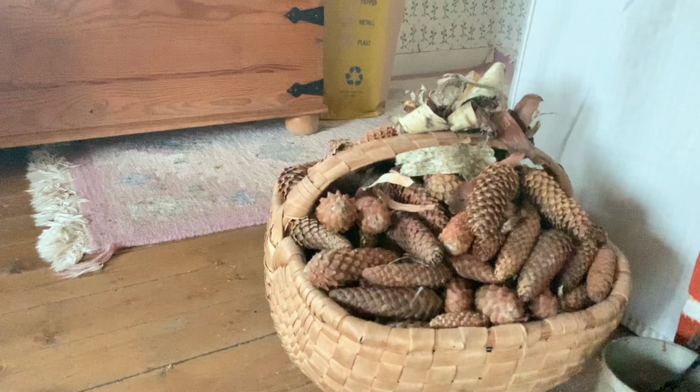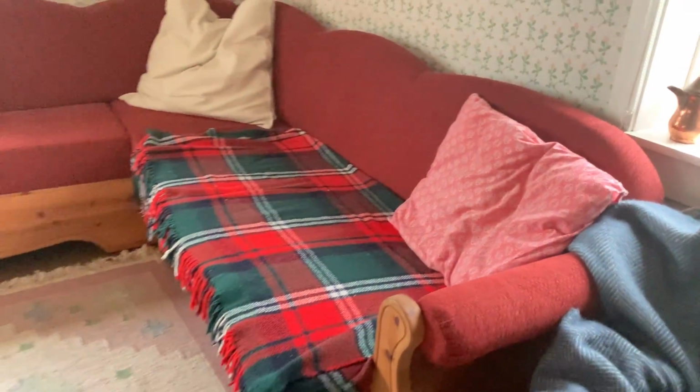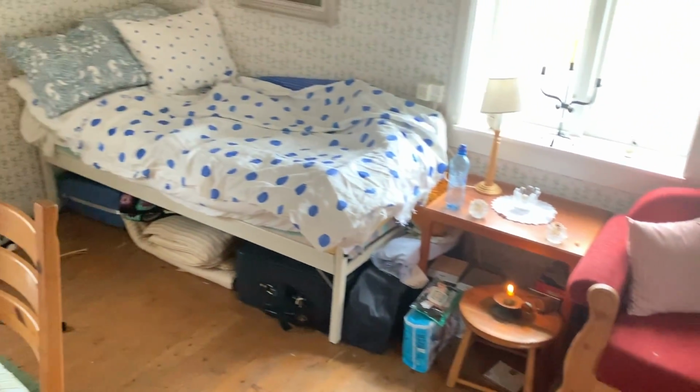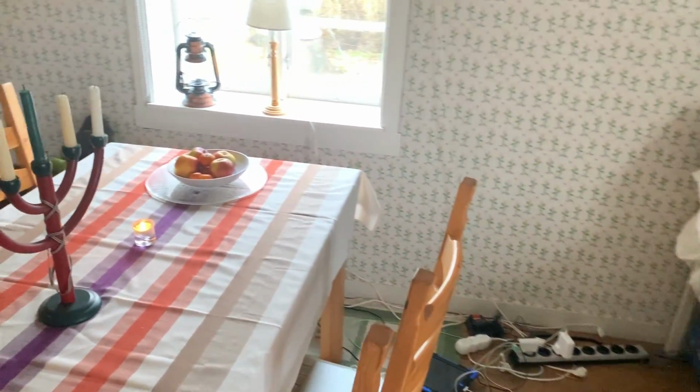Swedes often bring nature inside to decorate the home, which is why you see green branches above the fire and these pine cones, which we collected from the trees at the end of the garden. This large room has windows on 3 sides, so there's always plenty of light. It doubles as a sitting room, dining room and bedroom, with some spare mattresses to accommodate visitors.